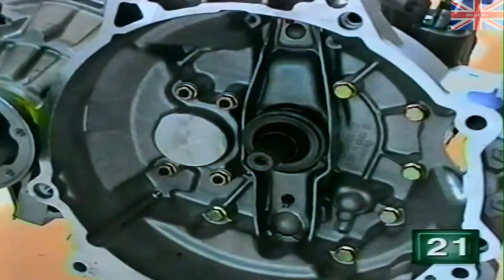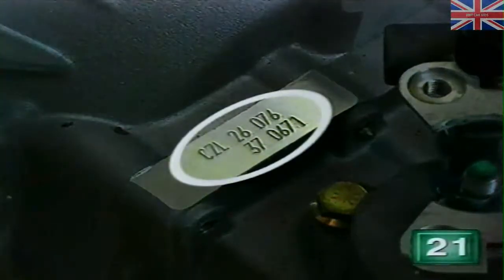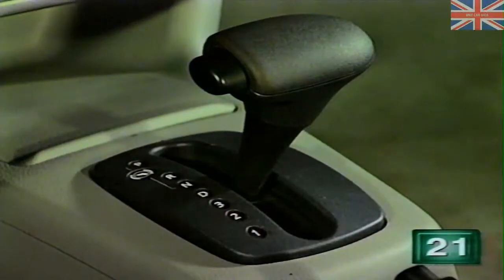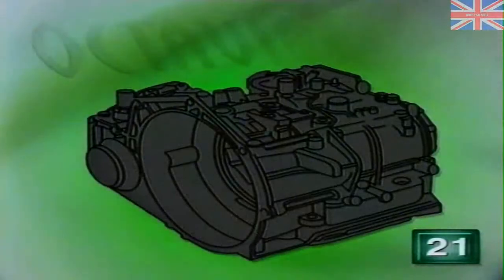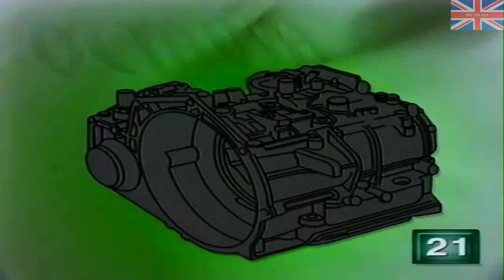Incidentally, the O2J gearbox uses a more conventional clutch arrangement with which you're probably more familiar. The operating arm and release bearing are in the bell housing. As with the O2K, a code precisely identifies the gearbox and the engine to which it's matched. The Octavia is the first Skoda to be offered with an automatic transmission. The O1M is a 4-speed unit with electronic control.